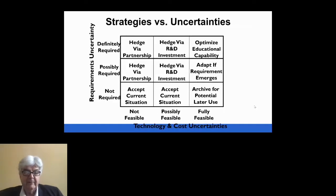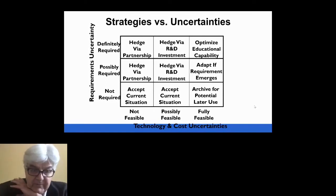So how do we think about this? Well, we've got uncertainty about requirements, and we've got uncertainty about the technology and the costs. What should we do? Well, if we have complete certainty that we need something and we know exactly how to do it, we should optimize. We should optimize that educational capability because we know.